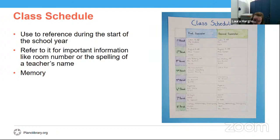It's also a great reference for the future to help jog your memory, because in 10 years, you might lie awake at night trying to remember who your AP Psych teacher was. And this you can just refer back to and get a quick refresher of what you were doing, maybe your junior year of high school.